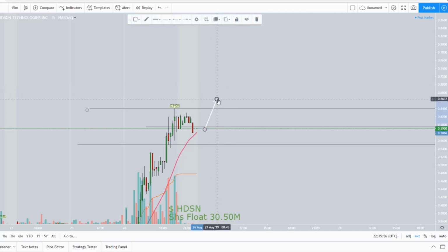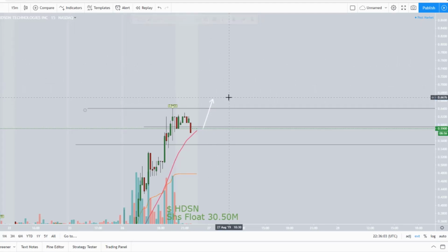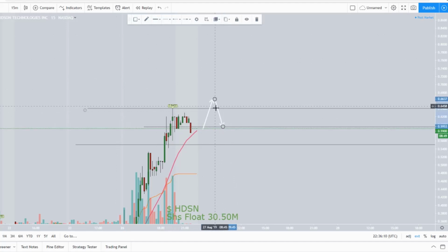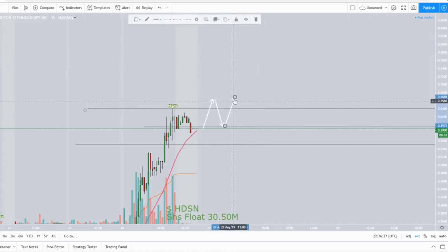So why do we not just hop in here? Because sure, it could go straight up like that, right? Sure, it could. But most of the time, what will happen is you'll enter here, it'll come back down here, and you'll get scared. You'll sell for a loss. It'll come back up here, and then it'll do its move. So you do not want to get stuck in that. This is why I tell you what I tell you.